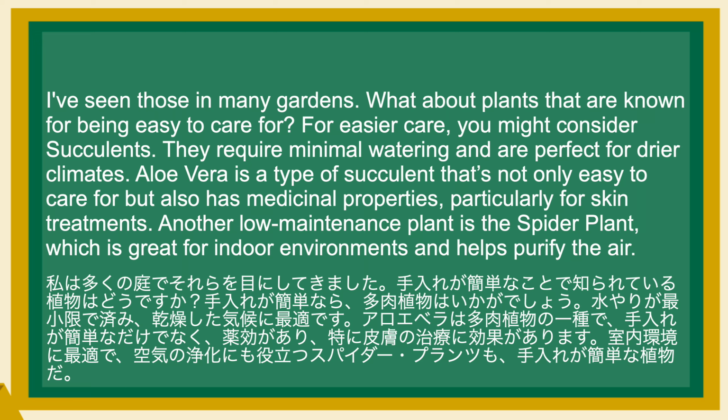I've seen those in many gardens. What about plants that are known for being easy to care for? For easier care, you might consider succulents. They require minimal watering and are perfect for drier climates.